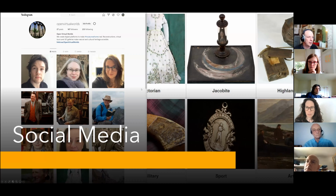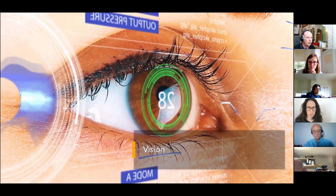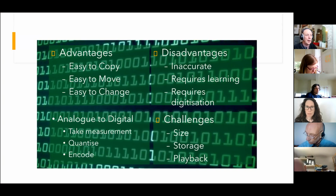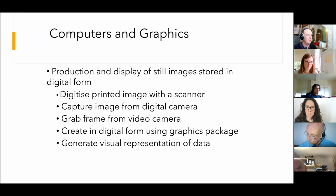Okay, so digitization, images, and perception. I don't want to go on a lot about this, but I do think it's worth thinking about how images work in the digital domain.